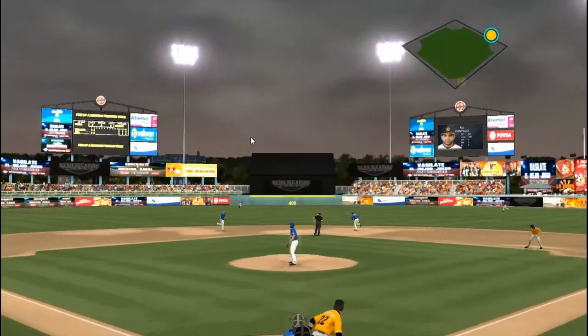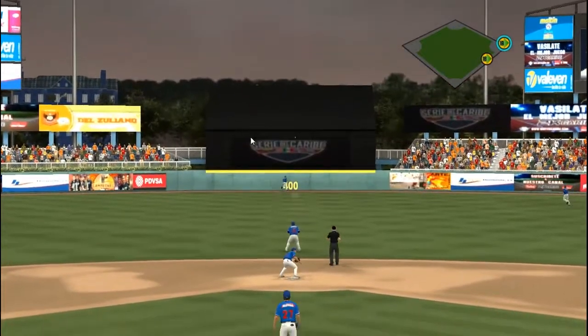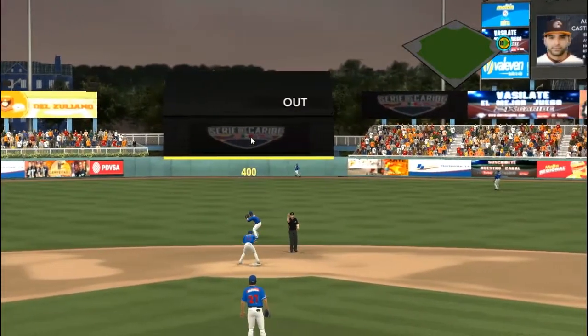There's a swing and a shot. High, deep, straightaway center field. And he drops back to the warning track to pull it in.